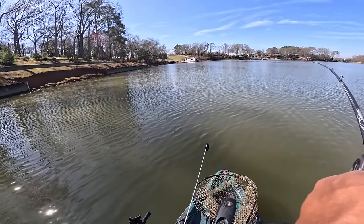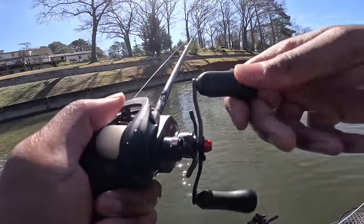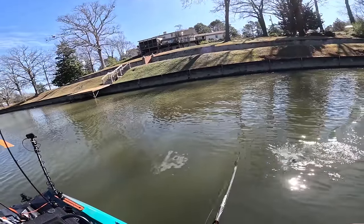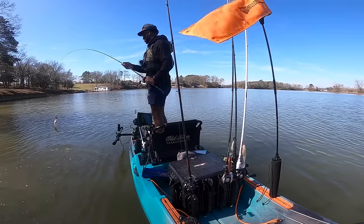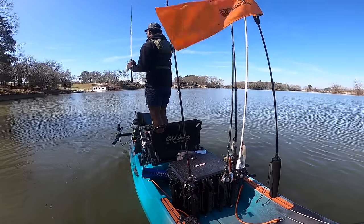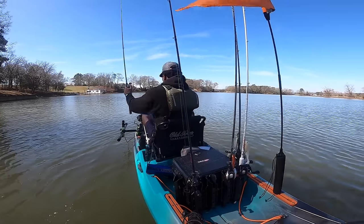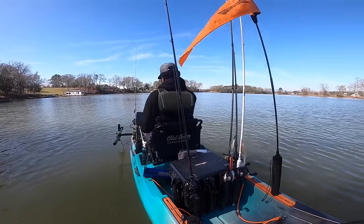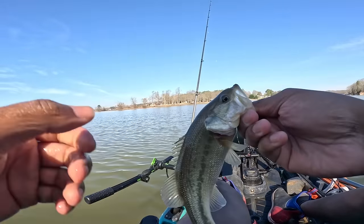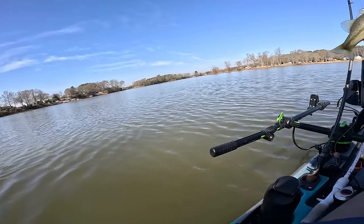Not a big one, but it is our first fish of the day. There's another one back behind me that just jumped as well. All right, cool. There's a little bit of confidence to start the morning. Finally got some fish. All right, it's fish number one. Hopefully it won't help us tomorrow, but let's see.